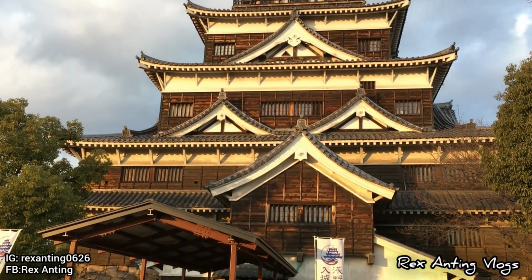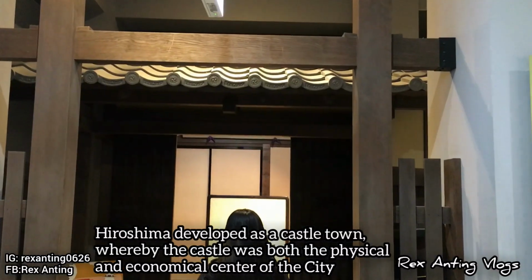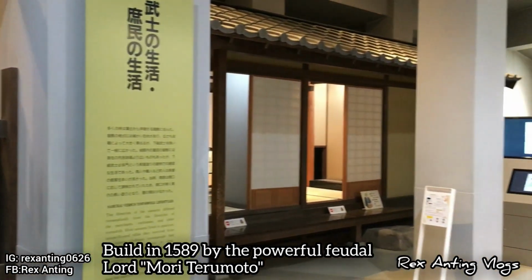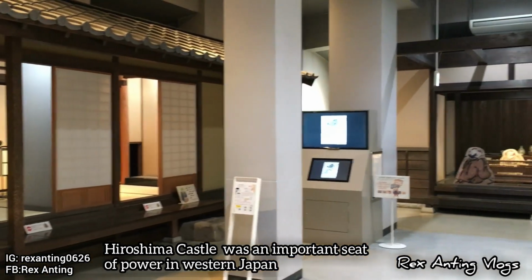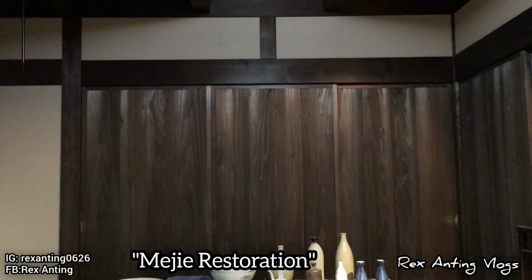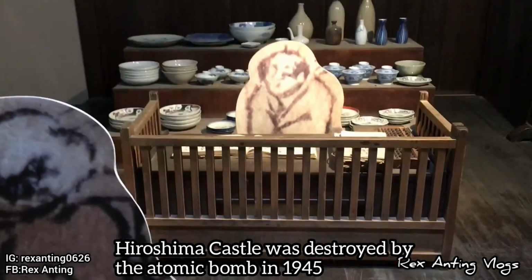of defense. Hiroshima developed as a castle town, whereby the castle was both the physical and economical center of the city. Built in 1589 by the powerful feudal Lord Mōri Terumoto, Hiroshima Castle was an important seat of power in Western Japan. While it was spared the demolishment that many castles met during the Meiji Restoration, like the rest of the city, Hiroshima Castle was destroyed by the atomic bomb in 1945.